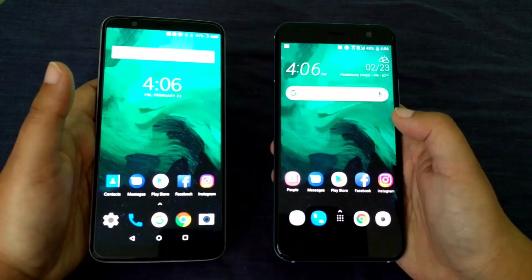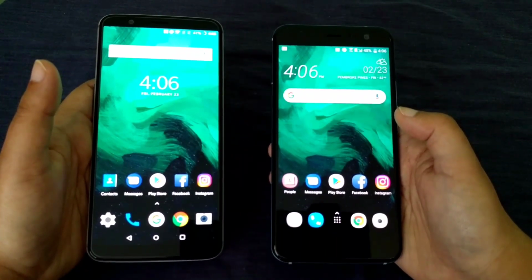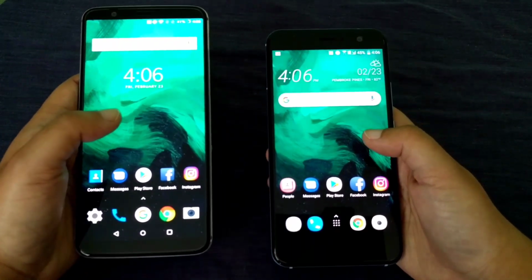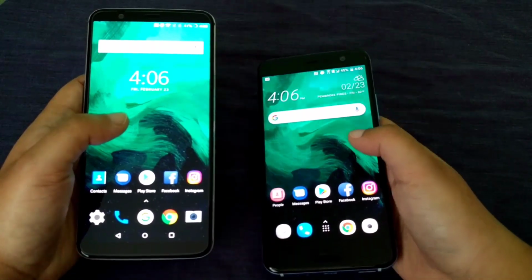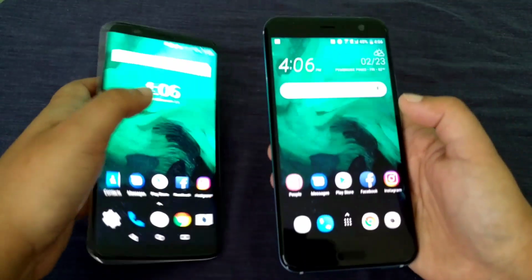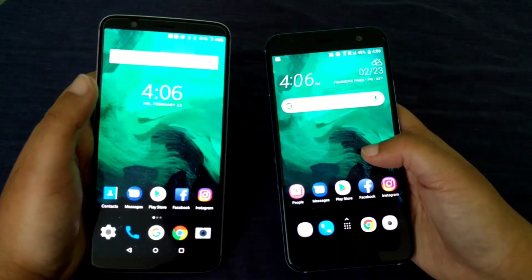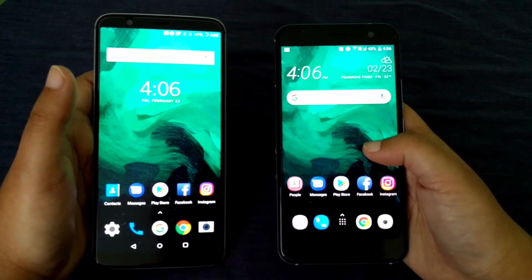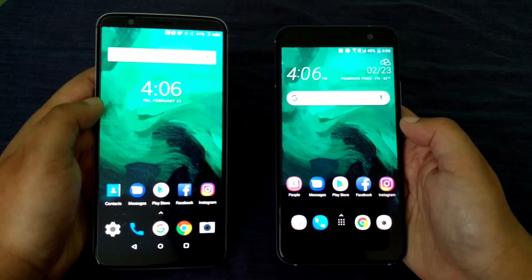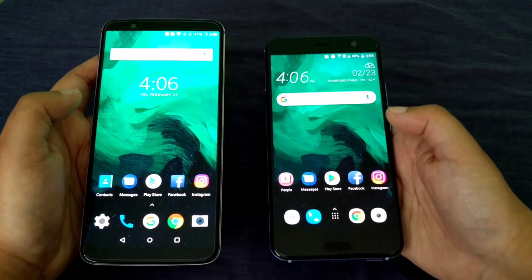So I love the prices on both. Even the U11 at $649 I think is completely worth it. I have no complaints whatsoever about it. You do get a little bit more, I think, with the U11 that justifies the $100 price difference between this phone and this phone. So yeah, but the price way undercuts others on both these devices. It's a win-win no matter which one you choose. And yeah, that's about what I have to say about that.